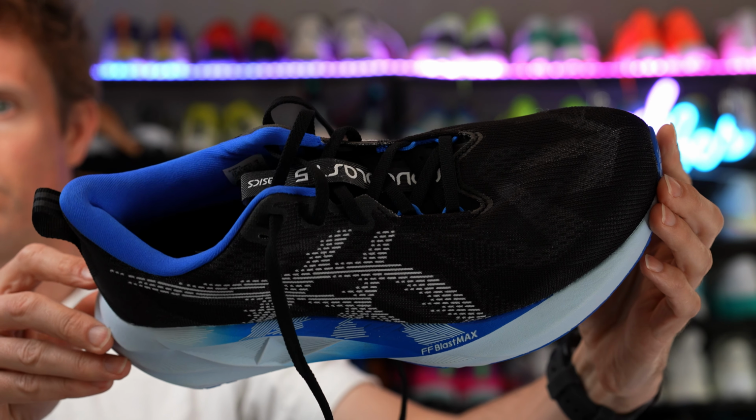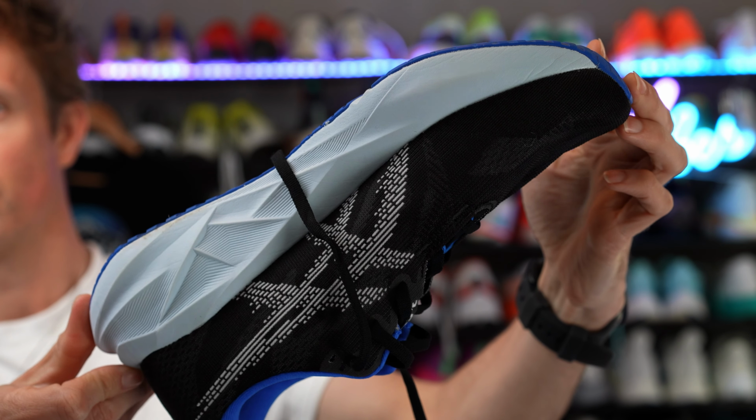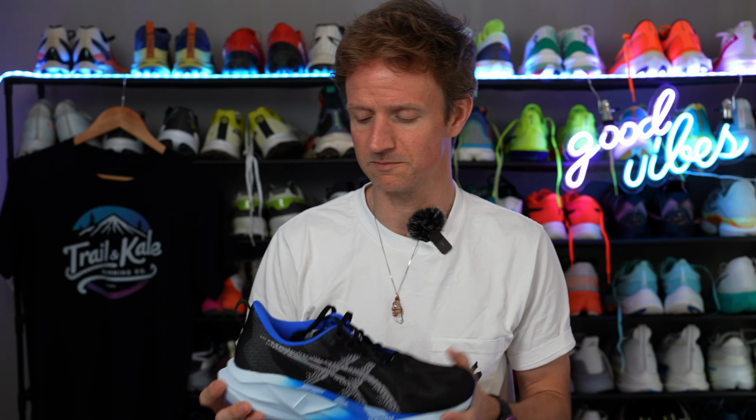Moving on to the Jacquard mesh upper. I really like how supportive it is. The lacing system is very traditional in how it works. It just works. I kind of like that about lacing systems. I don't like things getting too complicated or quirky, especially when they compromise being able to get a nice, good fit quickly, because that's the most important thing with a lacing system.